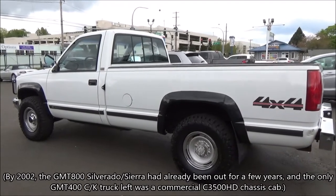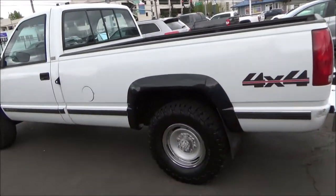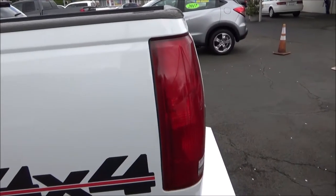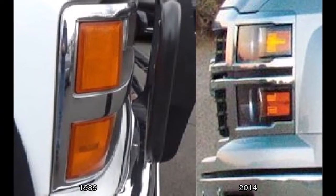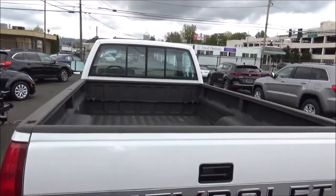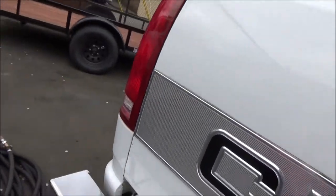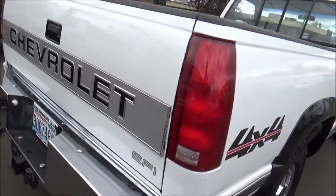Like I mentioned before, the squared-off and crisp styling of these trucks is truly iconic to truck enthusiasts. In fact, take a look at a 2014 to 2019 Chevy Silverado, and you'll see it pays tribute to the GMT 400 CKs with the way the outer edge of its headlights are shaped. These trucks obviously did get numerous updates and revisions throughout their run, but we'd be here all day if I went into the details. Notable ones, though, include the 1995 refresh, which gave them a much more modern-looking interior.